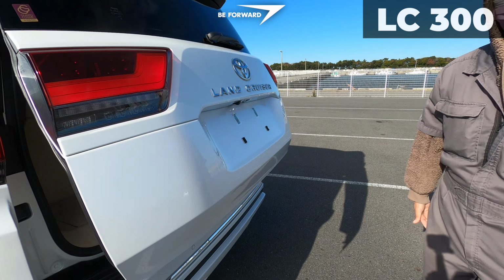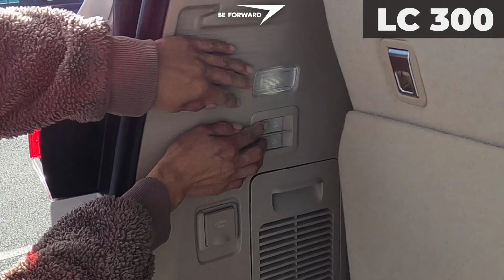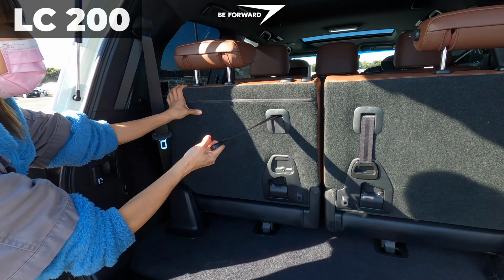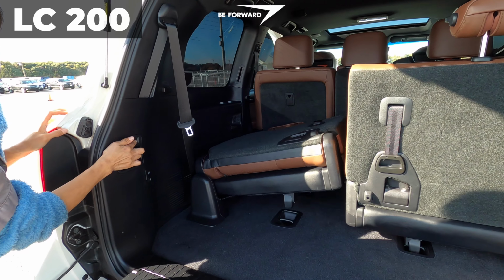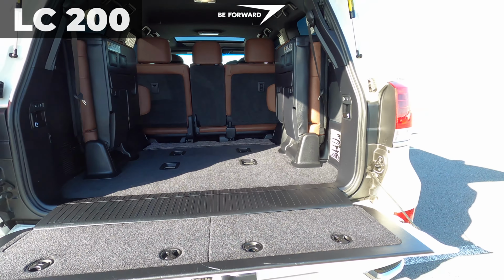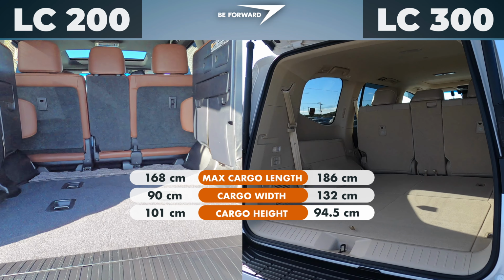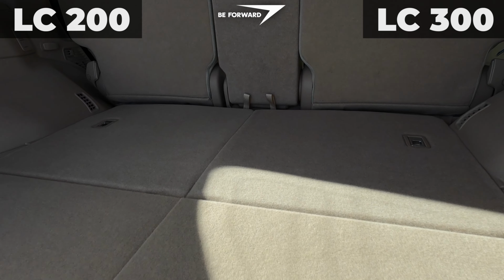However, the newer generation offers more overall cargo space, particularly with all the seats folded down. The folding mechanisms are different too. Maximum cargo dimensions in the 300 are 94.5 centimeters in height, 6.5 centimeters less than the 200, 132 centimeters in width, a substantial 42 centimeters increase, and 186 centimeters in length, a significant 18 centimeters increase.